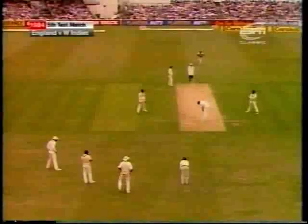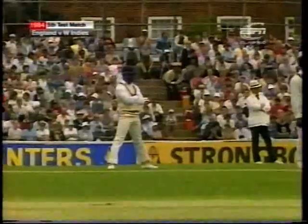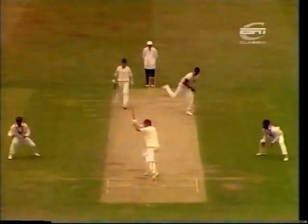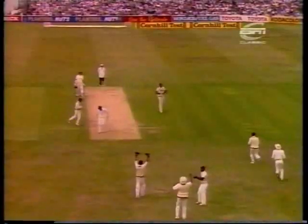Not quite where it was intended, but it's racing away there with Roger Harper, the man giving chase. They're all handy, whether they come off the middle or off the outside edge. Just out of reach of Roger Harper, 4 runs. Well, Clive Lloyd has been having a long, hard look there at the slip formation, trying to decide if he can afford a man from somewhere else to fill that gap between slip and gully. That's exactly where the ball went.